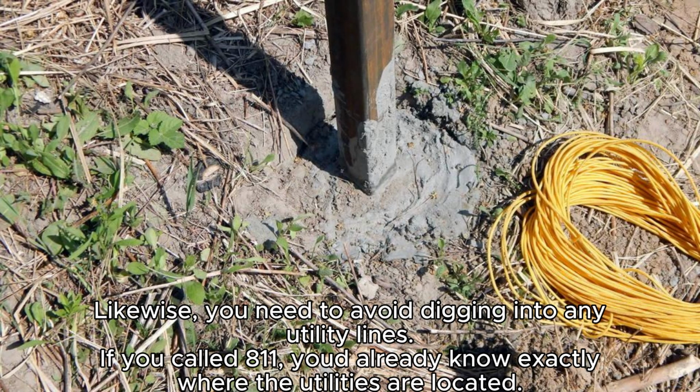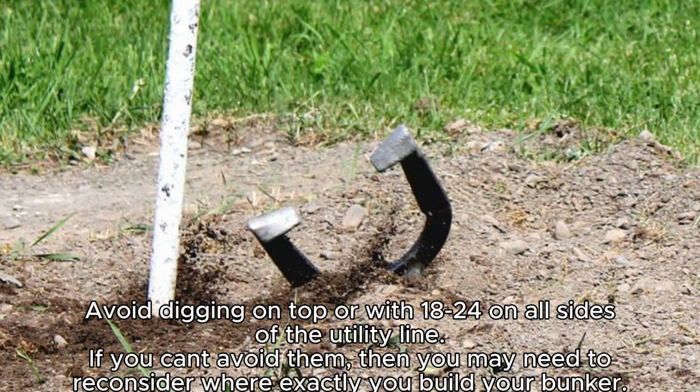Likewise, you need to avoid digging into any utility lines. If you called 811, you'd already know exactly where the utilities are located. Avoid digging on top of or within 18 to 20 feet on all sides of the utility line. If you can't avoid them, then you may need to reconsider where exactly you build your bunker.